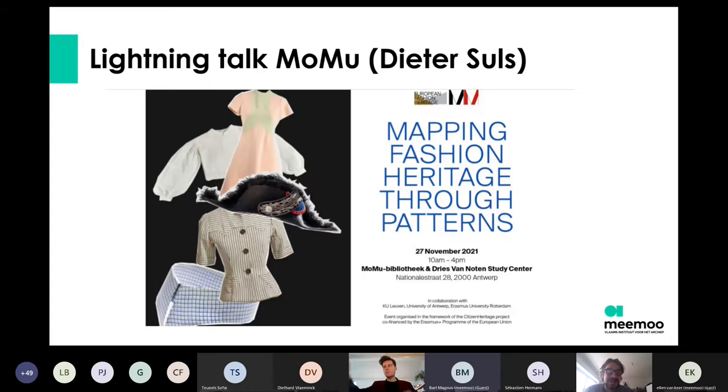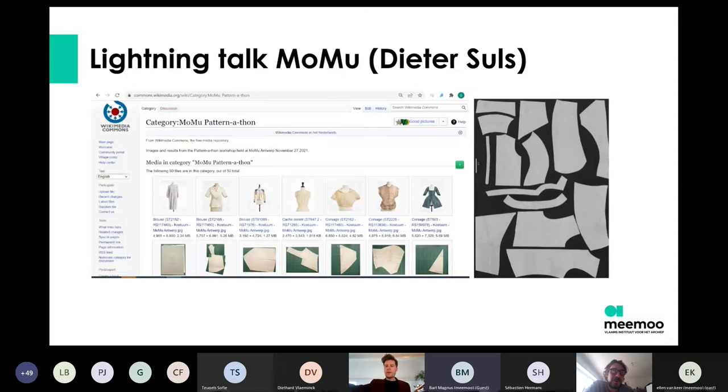The first step we did was to upload a selection of this collection, 30-40 objects. We uploaded the images of them into Wikimedia Commons. We then invited people over and also made the selection of objects available in the reading room. We asked them to make a pattern and also contribute or donate the pattern to Wikimedia Commons, so it would be there for reuse, because we know that there's a big community of people recreating costume or reinterpreting costume. Next slide, please.